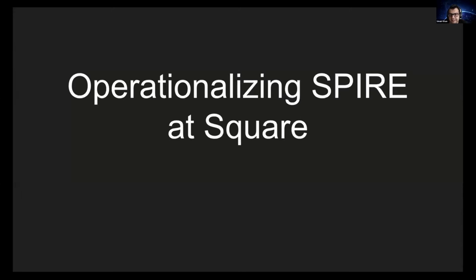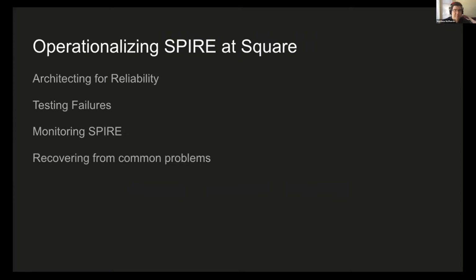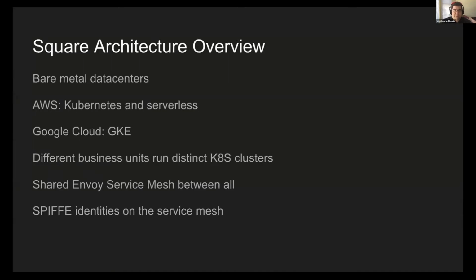Great. So I'm Matthew McPherrin. I work in the information security team at Square, and it's my team that's rolling out SPIFFE and SPIRE at Square. So today what I'm going to talk about is how we went from our prototypes to an operational, production quality SPIRE that we were happy to rely on. So I'll start with a little bit of background just for framing the discussion.